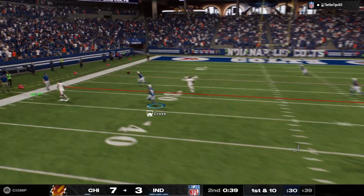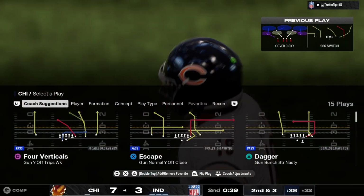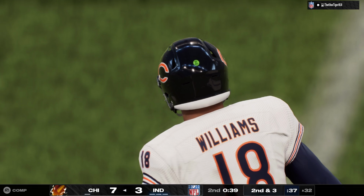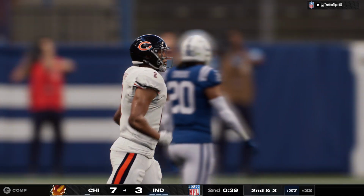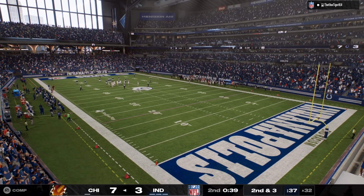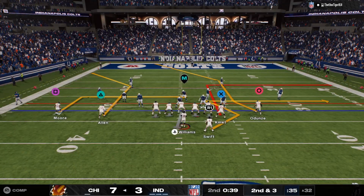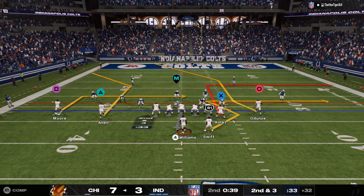From the gun, here's Williams. Toward the sideline, and he's got more. And he's out of bounds, just short of the 30. I know I can sound like a broken record when I talk about timing and getting the ball out on time and on rhythm, but these outcuts, it is so imperative, and the best of them make it look so easy.